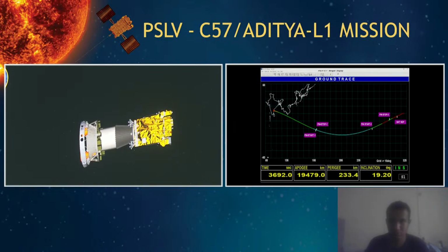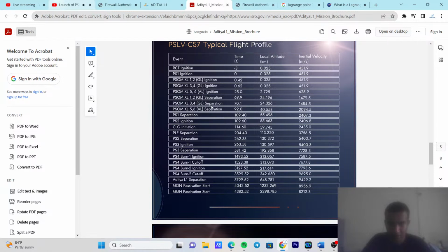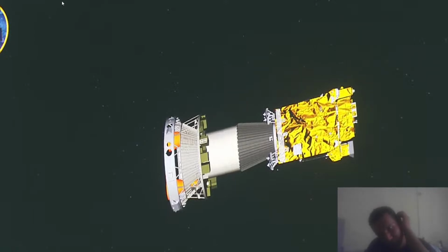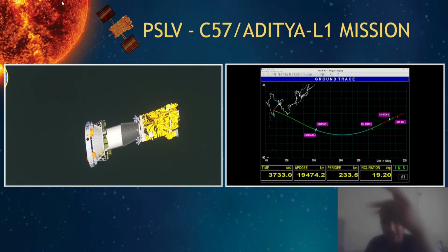Highly anticipated event next is the separation event of the Aditya L1 spacecraft. At 379 seconds, we are around 1.5 minutes from the satellite separation. We are just 1 minute away.